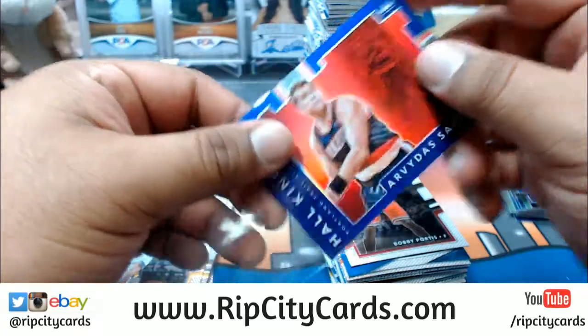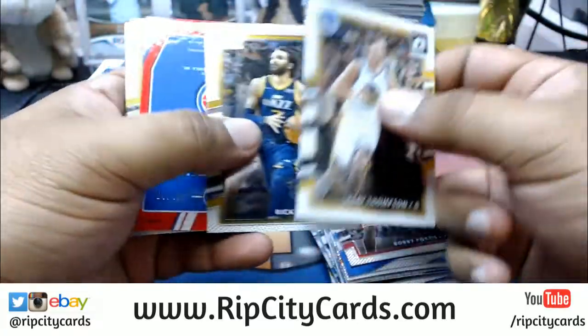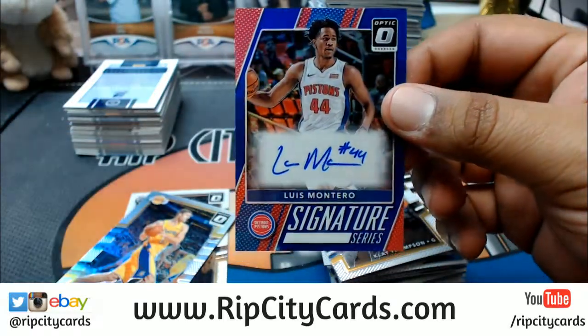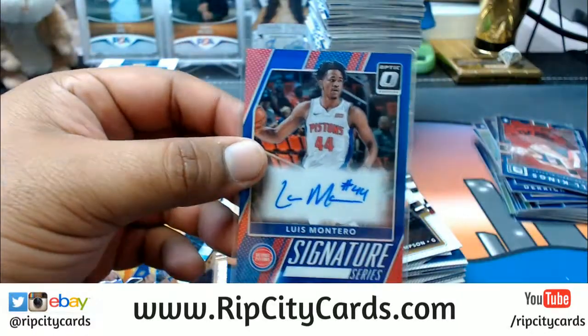Trailblazers purple. It's only 12:30. Oh, well, you're on the West Coast, ain't you, Big Greg? What's up, Big Greg? It's a 25, Luis Montero of the Pistons. Only our second autograph here.